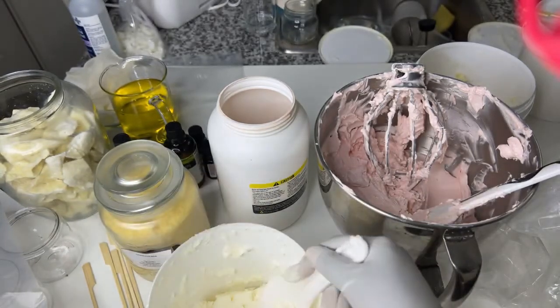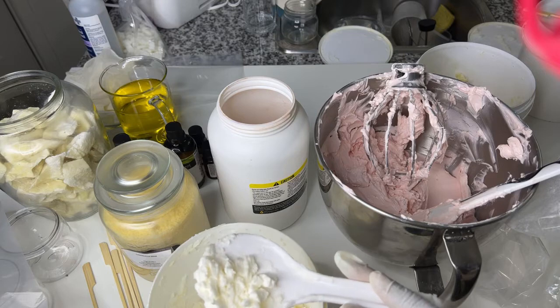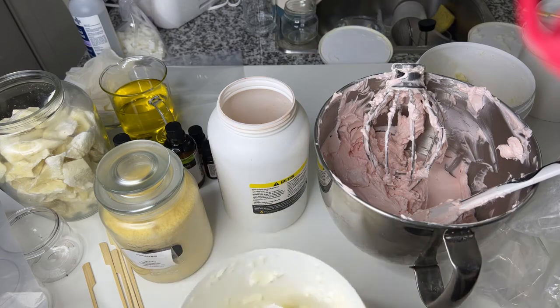So this one again is the kupuasu butter, very good for dry skin. It's really a good butter to use. I love that one. So this is another butter we use.